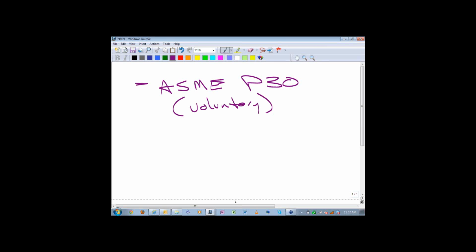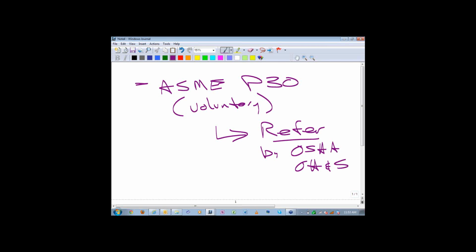Right, excellent question. The ASME P30, as with other documents, as we all know, they're voluntary. Quite often, OSHA and Canadian groups will directly reference them, and when they are referenced by OSHA or OH&S in a Canadian province, then they become law. They're published as voluntary first, and then from time to time, these two groups that are legislated will refer to them, and then they become a part of the law.